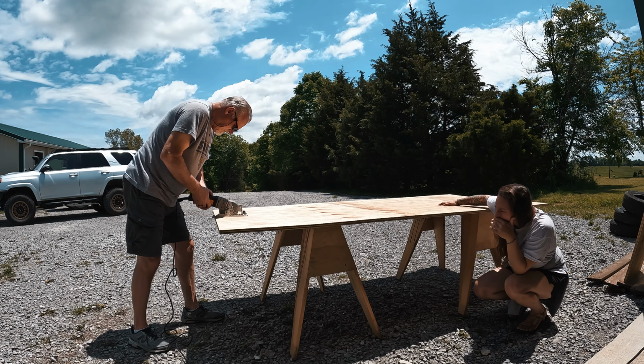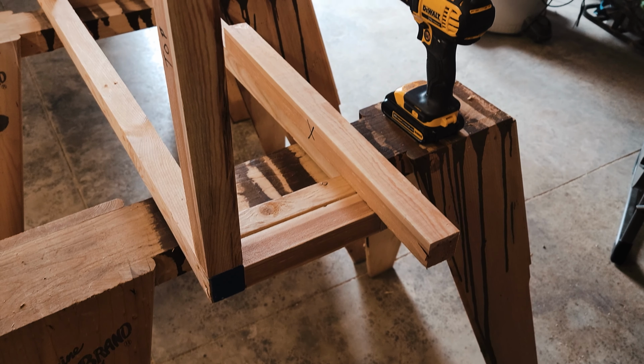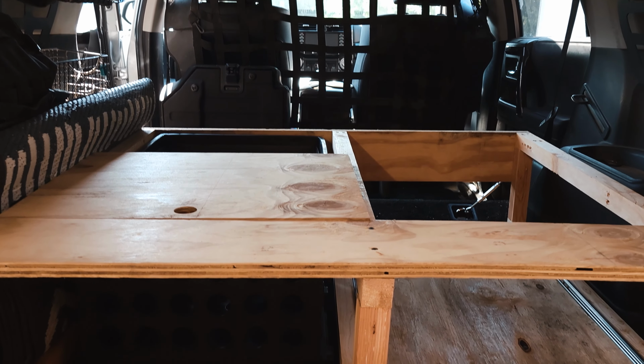All right, let's talk about the latest platform build. Now that I've lived in the 4Runner for 9 months, I have a pretty good idea of what I need and what layout would work best for me.